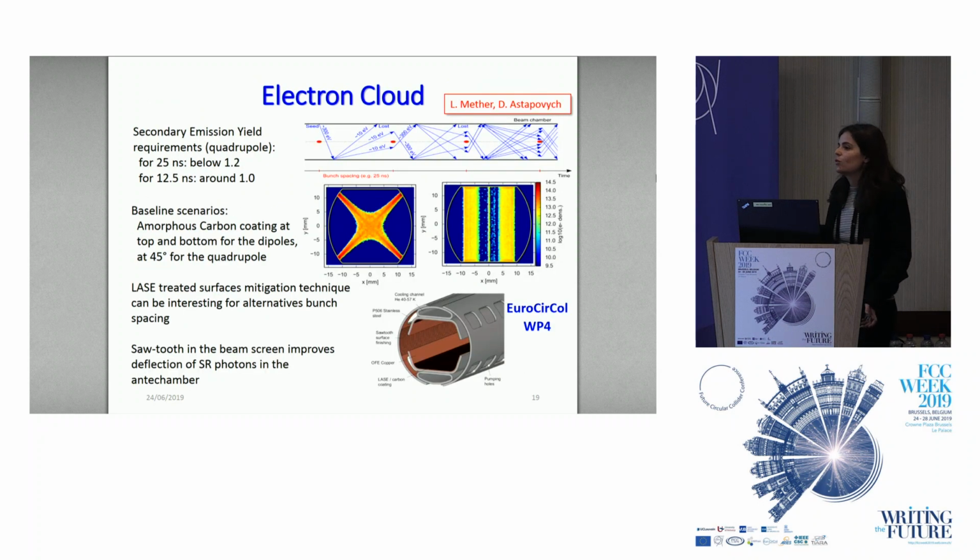The possibility to build up electron cloud has also been studied. Results show that a secondary emission yield of below 1.2 is required for the 25 nanosecond bunch spacing. The most critical element is the quadrupole, and around 1 for the 12.5 nanosecond bunch spacing. A baseline scenario for the mitigation of the electron cloud has been worked out.